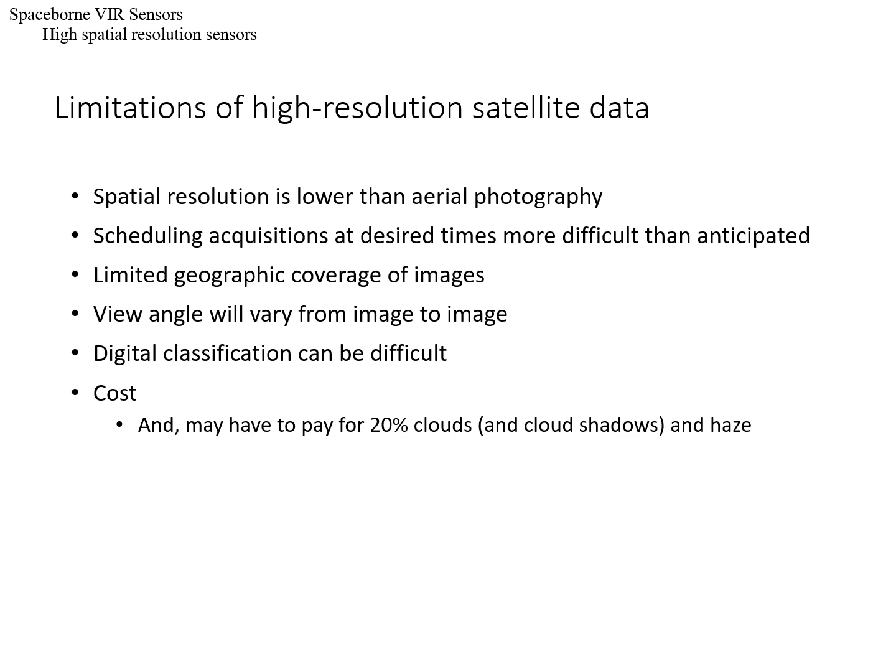Limitations, I mean, the spatial resolution is lower than aerial photography. Scheduling acquisitions at desired times is sometimes more difficult than anticipated. The US military is the biggest funder of data collection from these satellites, and if you have an acquisition that conflicts with theirs, then you don't get your image. They're small images, as we'll see, maybe 10 by 10 or 20 by 20 kilometers. The view angle may vary from image to image. So if they're doing something off nadir and they're coming around and still rolling to get back to the normal nadir image, you might be able to pick up a different view angle than you would otherwise.